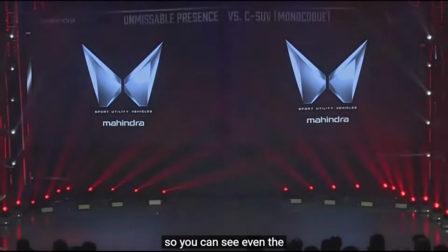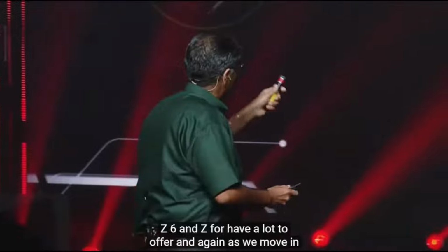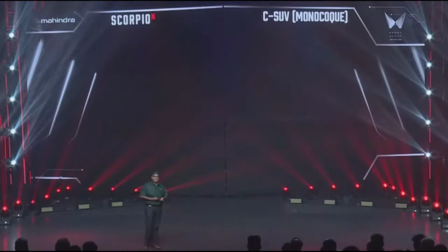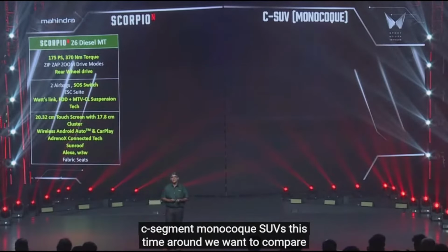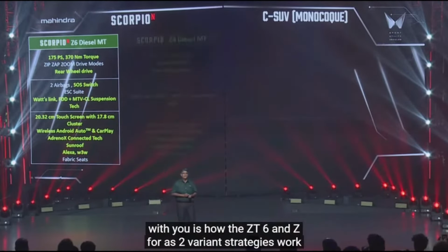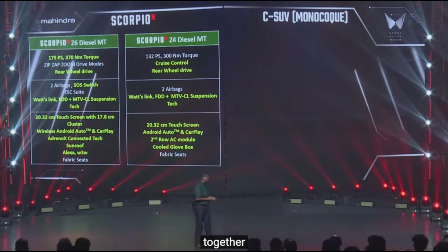So you can see even the Z6 and Z4 have a lot to offer. And again, as we move in, when you start comparing it to other C-segment monocoque SUVs, this time around we want to compare it with another formidable competitor. And what we are going to share with you is how the Z6 and Z4 as two variant strategies work together. You saw the video, the Z6, Z4 both have a lot to offer.